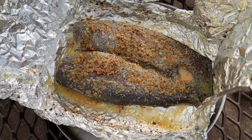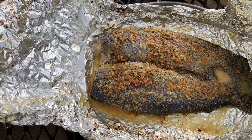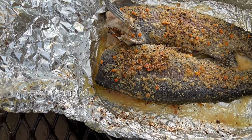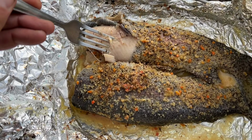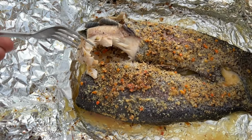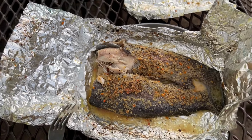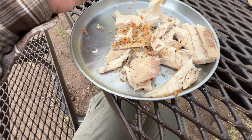All right, so there they are off the grill. There was plenty of butter in there, and they're seeming like they're pretty well done. We'll scoop up some of that skin. Look at that. Yeah, that's flaking apart. All right, I'm gonna focus on this so we can get the bones out of there. Looking good though. All right, so we got the bones out there. Let's give it a try.